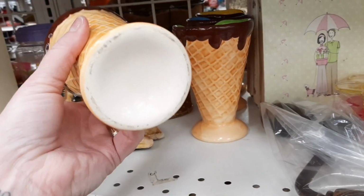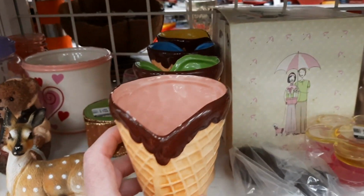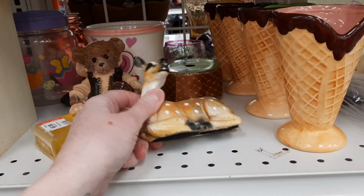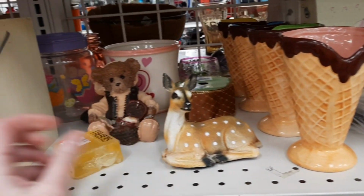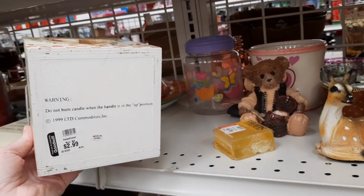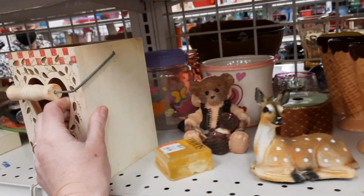And then I thought these ice cream cups or sundae cups were really cute. And I thought that this was going to be plastic, but it turned out, I think it was resin. It was actually kind of heavy. And I thought that box was going to be a Primitives by Kathy piece, but it was not.